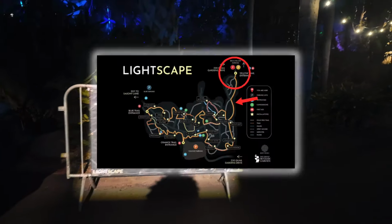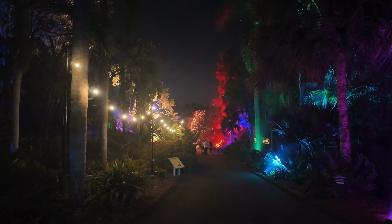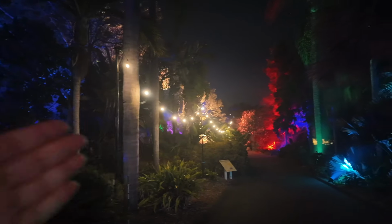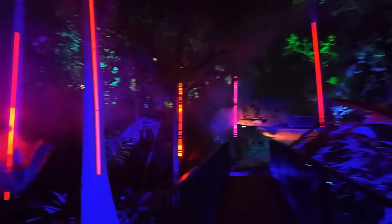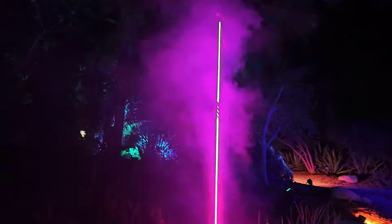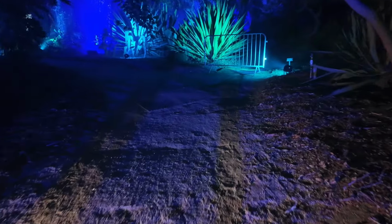Now heading over to the yellow and red light parking. There are lights going through there, but nothing specific to Lightscape. You can see there's some trees lit up and decorated beautifully, but those are not part of the actual art installations themselves. There's just one large pathway that comes from those parking lots and the front entrance of the gardens, down to here, to the main split. I feel like there are more dirt paths this time around than last year, but I could be completely wrong.